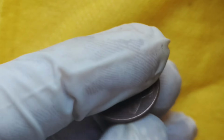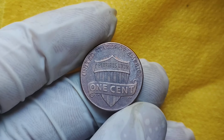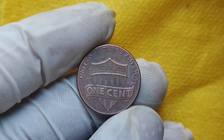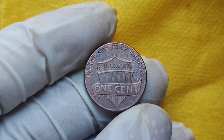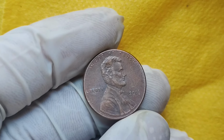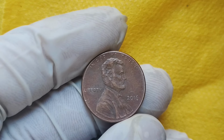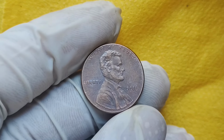Coins are graded on a scale from 1 to 70. The higher the grade, the more pristine the coin. A 2016 penny graded MS68RD is among the finest known and can fetch a premium price. Coins from limited mintages or those with historical significance can be worth more. However, the 2016 penny was produced in vast quantities, making it common and less likely to be valuable based solely on rarity.